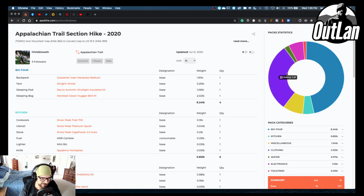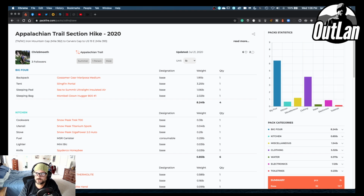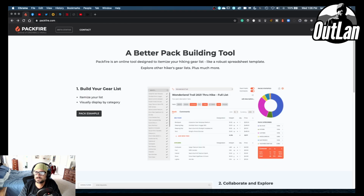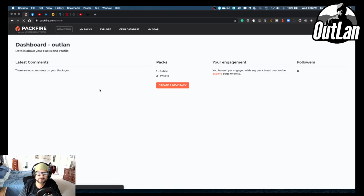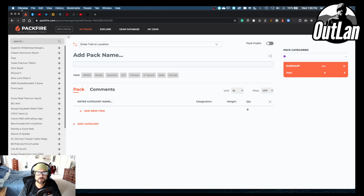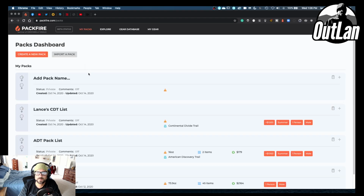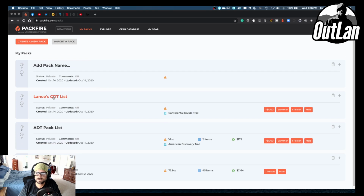Notice this though, over here, this donut graph. That looks a lot like Lighterpack to me. But you also can change that over to a bar graph there. So if you prefer a bar graph as opposed to the donut, there you go. So let's go back to mine. Log back in. Okay. So I'm going to create a new pack. Oh, darn. I don't want to create a new pack. Sorry, I already did. Now I have to go to my packs. So let's go back to the CDT list.